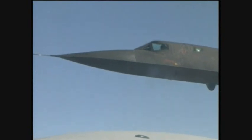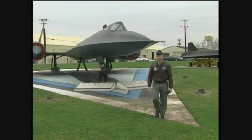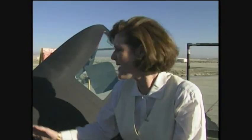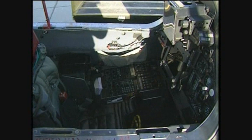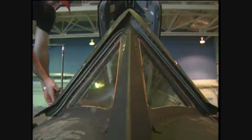He's a former SR pilot. Now he heads up the program from Beale Air Force Base north of Sacramento. He's hired another young crew to start training this spring. This may be the highest flying, fastest jet in the entire world, but take a look inside this cockpit. One look, you can see that it's not the highest tech jet in the world.